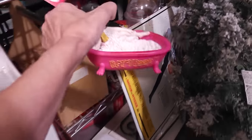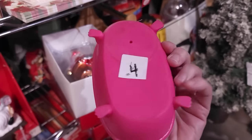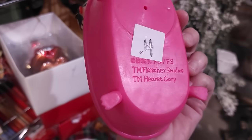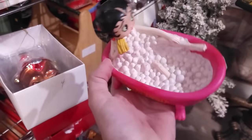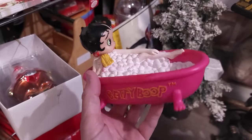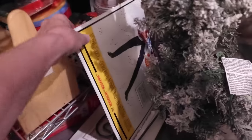I see Betty Boop in a bathtub back here. She is plastic. But what is she? Is she a 1996 TM Hearst Corporation, Fleischer Studios? I think she's a soap dish. I think that's her purpose in life. I love her. I'm going to grab her too.